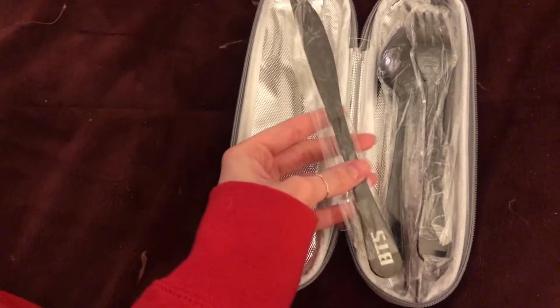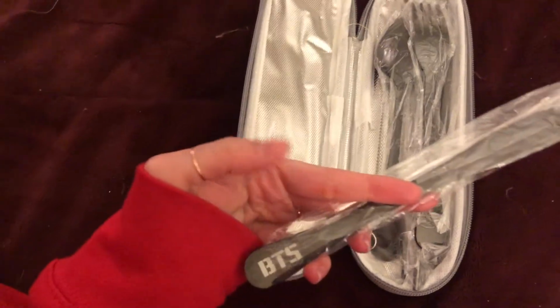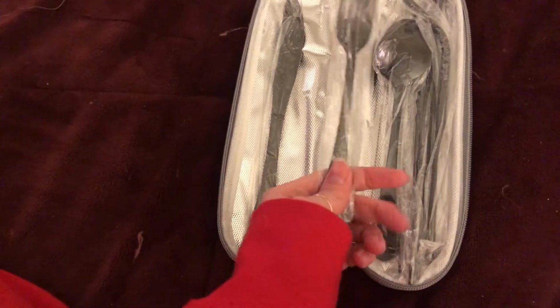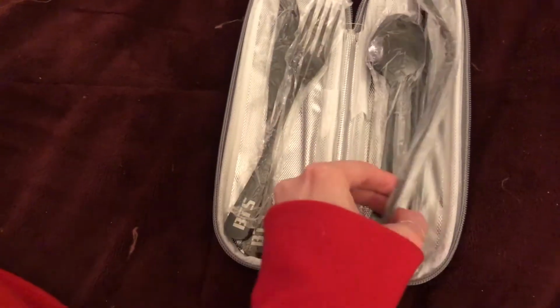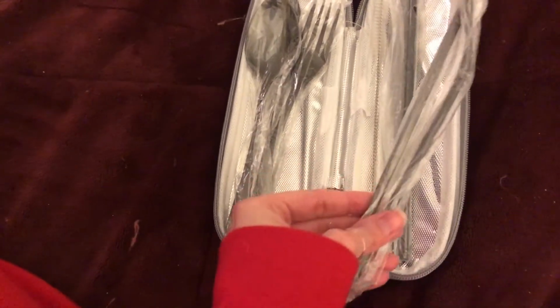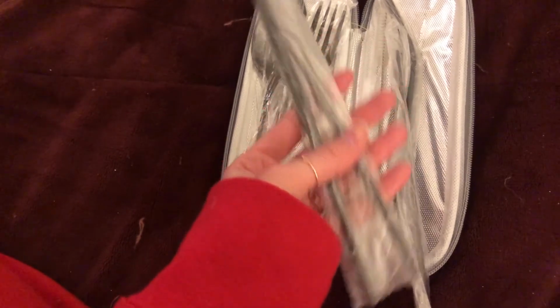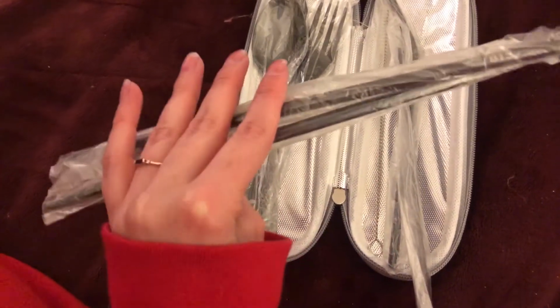Let's open this up. Ta-da! It is Tupperware with the BTS letters. Literally a knife, a fork, a spoon, and then I have my chopstick. Do these say BTS? Yes, they do. Like right there, very little on the bottom of my chopstick.